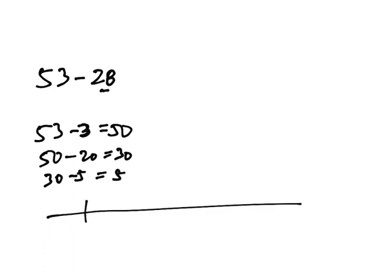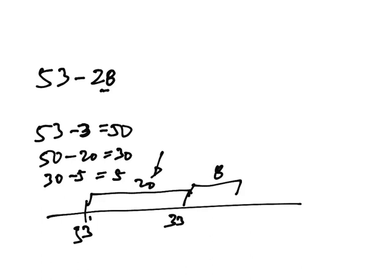That's very like, I see this on the Common Core a lot. 53, people might go like that. They might take away 20 first and say 33. And then they still have to take away 8 more. Some kids maybe can go straight to 8 more. But some kids might go like 3 more first. So that gets me just down to 30, and then the 5 more. It's actually pretty hard to do that sort of Common Core way, but it is interesting, thought-provoking, like how many ways can you subtract 28? There's different ways to do it, and which way is easier for you.